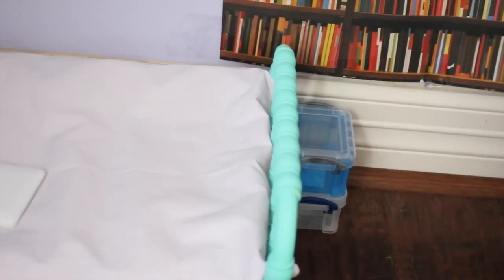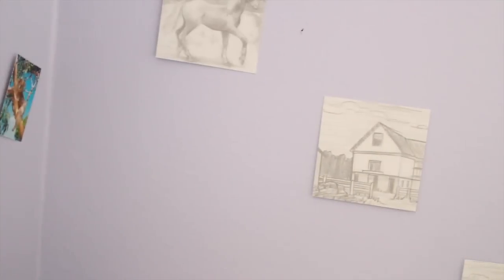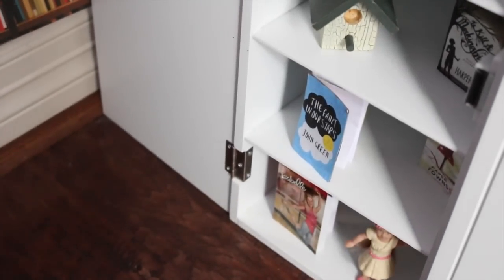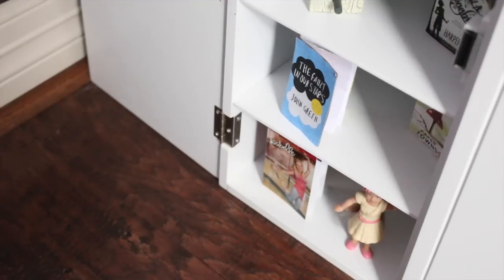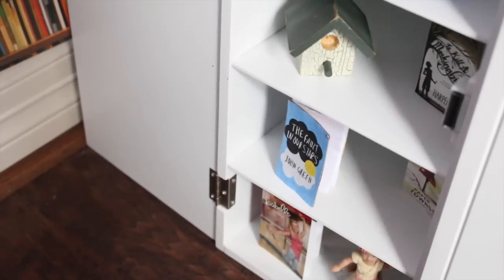Next to her bed are just a few storage bins. On her wall is a Hope sign and a few travel posters, along with some of her drawings on this wall. On this is her shelf, which has a bunch of books and other stuff. So at the bottom there is an Isabelle book and a mini Izzy doll. Then there's The Fault in Our Stars and Paper Towns.